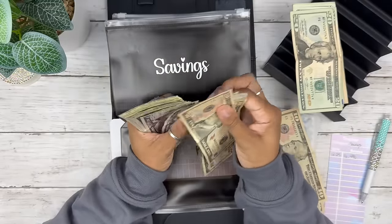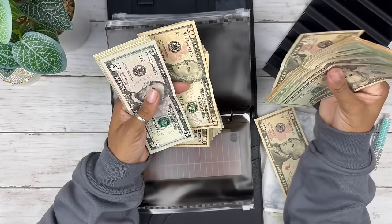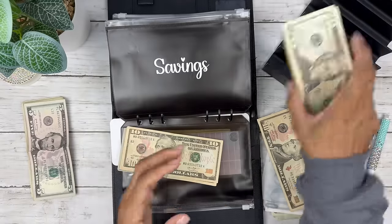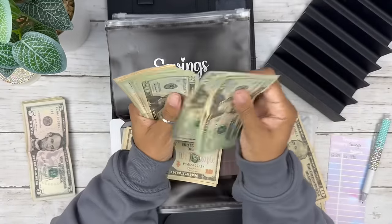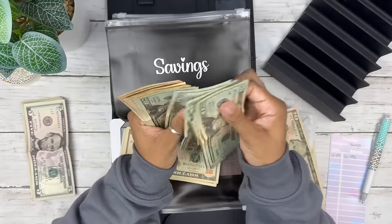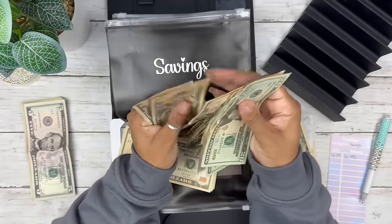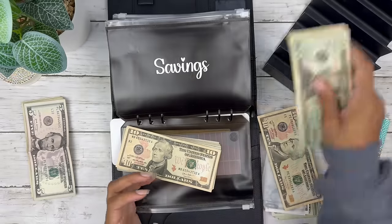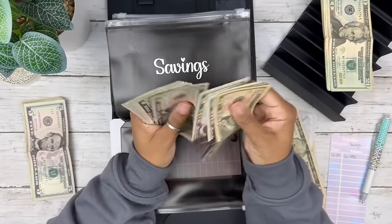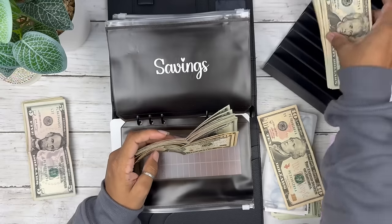Counting by twenties: 20, 40, 60, 80, and so on, then 10, 20, 30, 40, 50, 60, 70, 80, 90, 500. 10, 25, 35, 45, 55, 65, 75, 85, 90, 500, 600. Wait, was this 5? Sorry, guys. Let me recount. 20, 40, 60, 80 four times, 100, 10, 20, 30 up to 100. So yeah, 500. 10, 25, 35, 45, 55, 65, 75, 85, 95, 600.